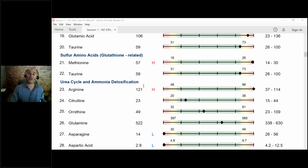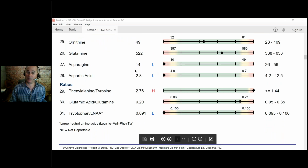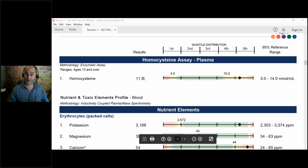Okay, there's a section on sulfur amino acids. Several of these amino acids are responsible for detoxification pathways that are related to a nutrient called glutathione. So that's how you get rid of chemicals and heavy metals. There's a section on ammonia detoxification. Some of these amino acids are able to break down and get rid of ammonia. Very important that you don't have ammonia buildup. You can see this particular person had low levels of a few of those. And then they look at some of the ratios. So again, cardiovascular function, brain health, detoxification. Amino acids are used to assemble every single protein in your body, right? So these are really critical.